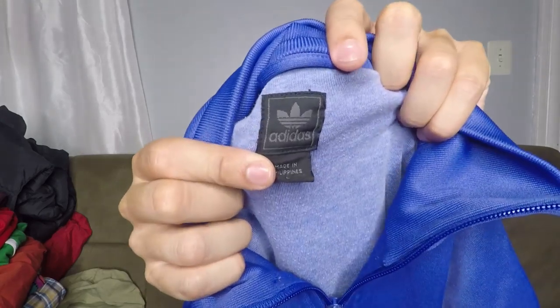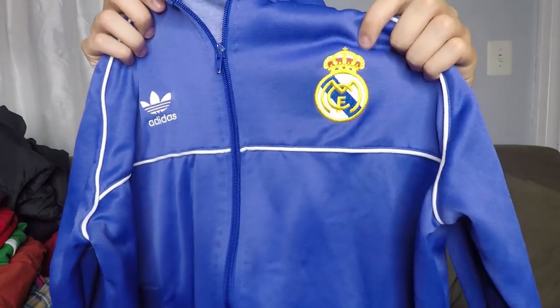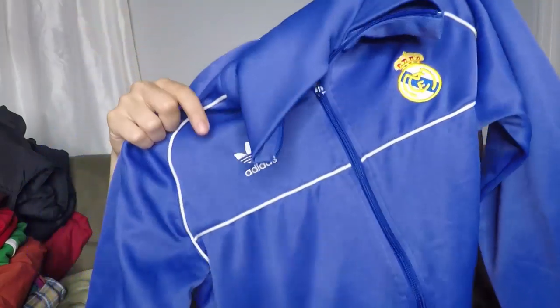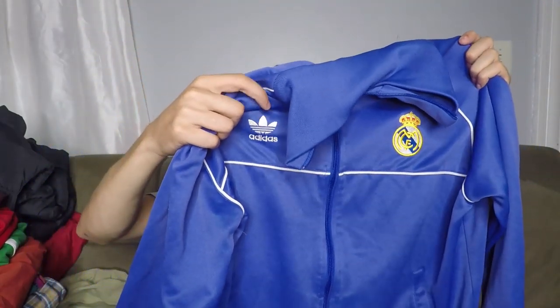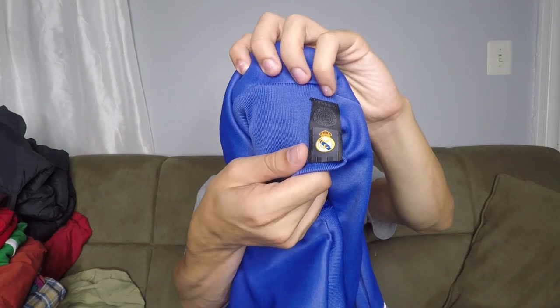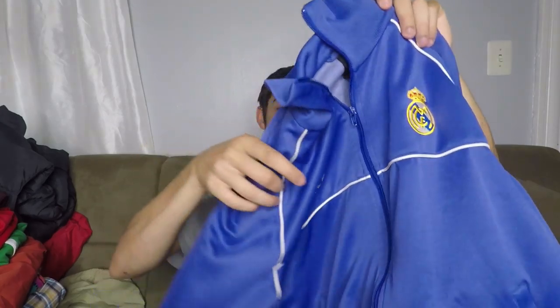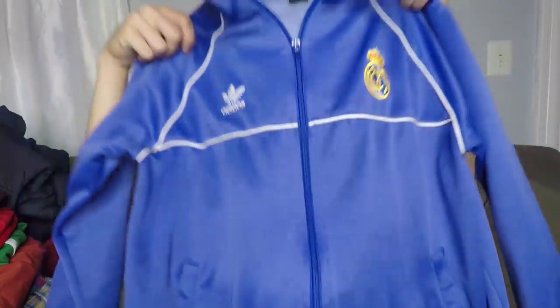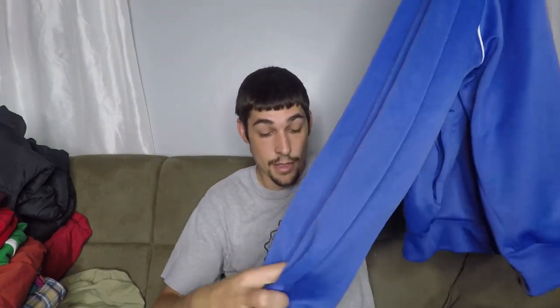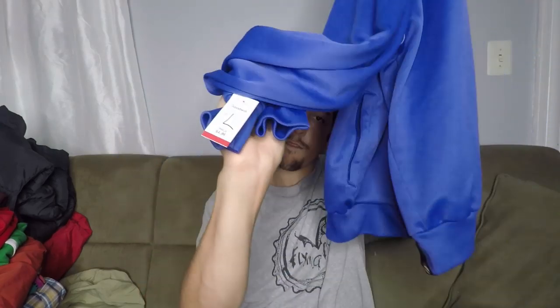Alright, I think this is the last piece for today. This was an Adidas Real Madrid, that's Real Madrid's logo right there. It's a soccer team full zip track jacket. The Trefoil logo on the Adidas is the one you want to look for because it's in the vintage style. I think this is a newer one, like a remake, but you can see down here, it's got the official license tag. This one, I didn't bother looking up because I just know it'll sell. I'm guessing around the $30 mark on this guy, and that was $5.